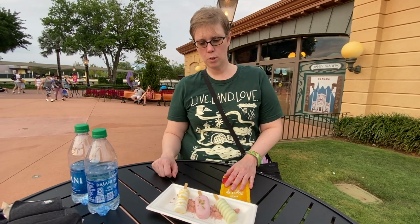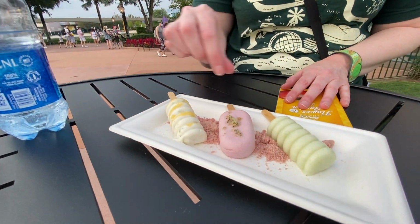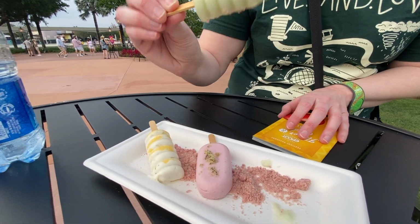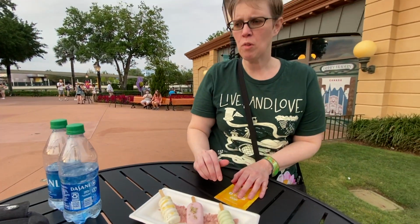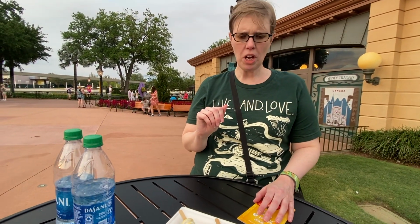Yep. So we're gonna dig in because I think these are getting a little melty. Oh, they are. Okay, I'm gonna go with the one I think I'm gonna dislike the most. I'm gonna go with the honeydew. Okay. Yep, that's honeydew. It's not bad.